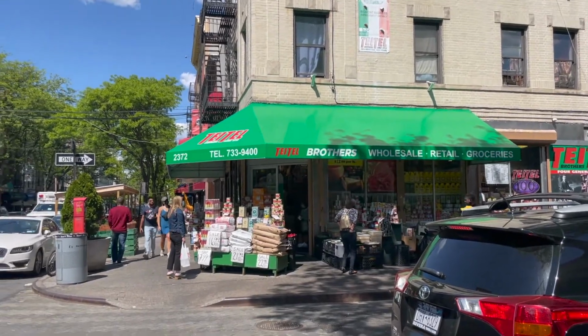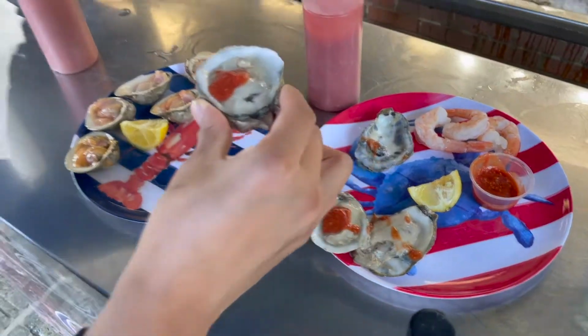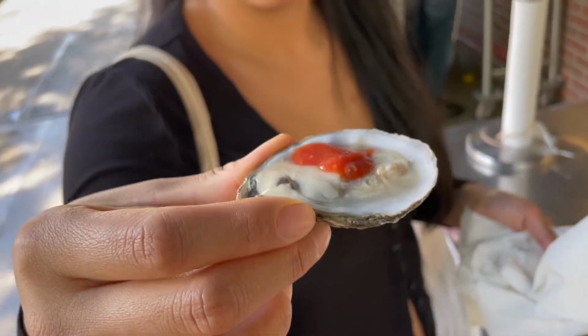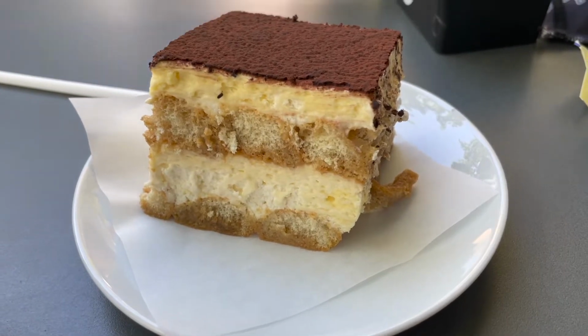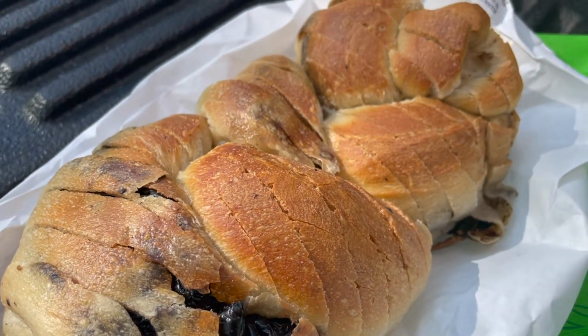On this Arthur Avenue food tour, we're gonna have some of the best that this street has to offer. From fully loaded sandwiches to lighter than air tiramisu and all the meats and cheeses that you could dream of, we're gonna take a huge bite out of the Bronx's Little Italy.